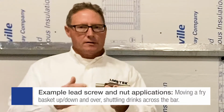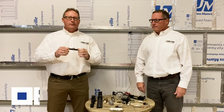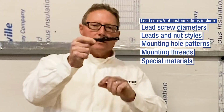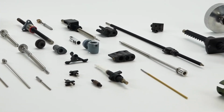Here we're showing just a simple lead screw and nut when you want to have a rotary to linear translation. Any type of motor can be used with this, a brush or a brushless motor. One of the things we do a lot is that we customize the nut for an individual's application. Here we're showing a custom nut. The thread is actually in the middle of this custom nut here. And this combines typically 3 components into one. And what that does is it saves the customer money. It also saves them time in assembly.